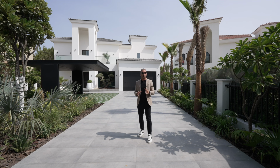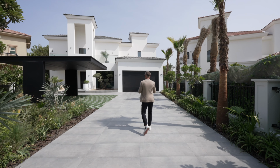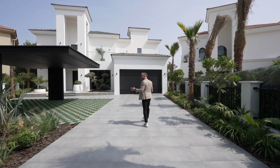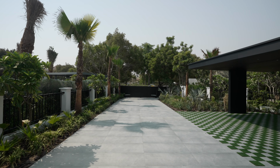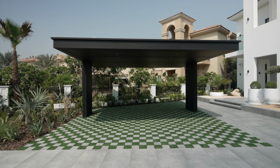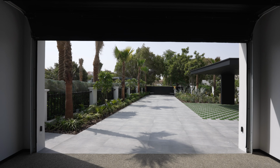So we'll begin the tour on the entrance. We have the automated gate which opens up to the tiled driveway which leads up to the automated garage. Now we have landscaping to the side with those beautiful palm trees protruding out of the ground. Our first stop is the pergola here, which has space for 2 cars. You also have space for 2 cars in the garage.